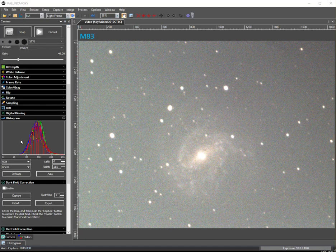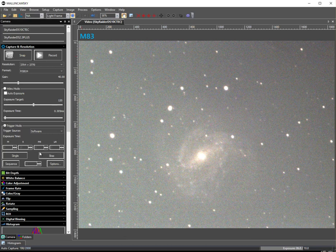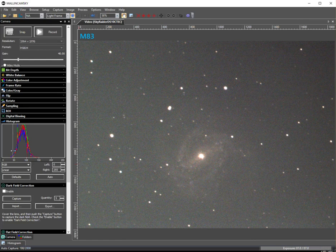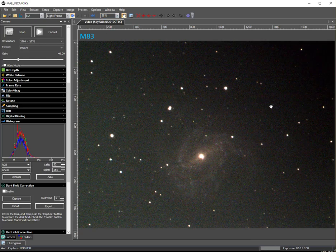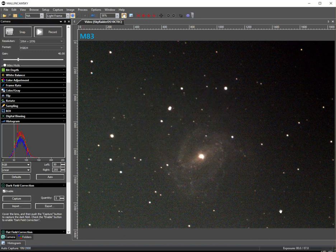M83. Okay, and because of the light pollution in that direction, I don't think I can go to 10 seconds. Because of the slot L light pollution, I go to 7 seconds. Okay. Okay, M83. So let's import a, oh, probably 10 second dark. Okay, 10 second dark applied.